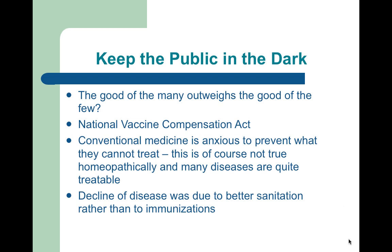Keep the public in the dark. The good of many outweighs the good of the few. National Vaccine Compensation Act. Conventional medicine is anxious to prevent what they cannot treat. This is, of course, not true homeopathically, and many diseases are quite treatable. The bottom line is the decline of disease was due to better sanitation rather than immunization. We've been misled that immunizations have been the greatest development of modern medicine to prevent mankind from becoming cripples.